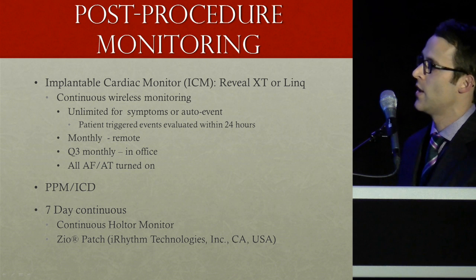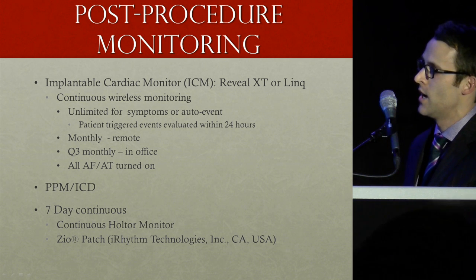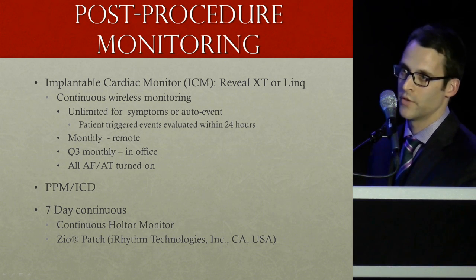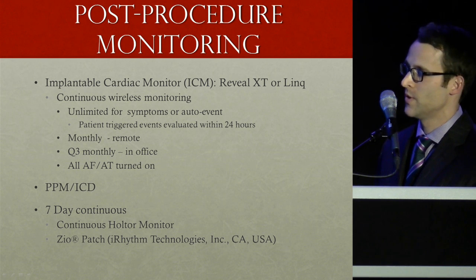So this is our follow-up. We use Reveal and LINQ. Everybody knows how they work. The LINQs are great because they're wireless now. So we know within 24 hours or so if they're having recurrences. And that has some anticoagulation possible algorithms that could change that, which we could talk about.